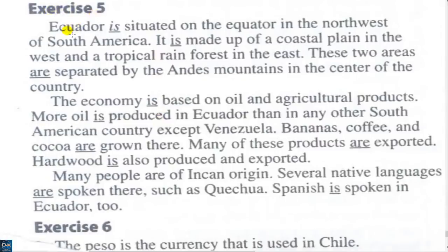Exercise 5. Ecuador is situated on the equator in northwest South America. It's made up of a coastal plain in the west and a tropical rainforest in the east. These two areas are separated by the Andes Mountains in the center of the country. The economy is based on oil and agricultural products.